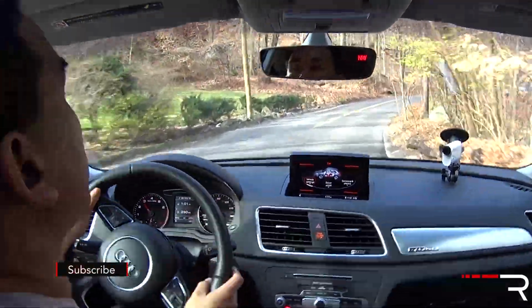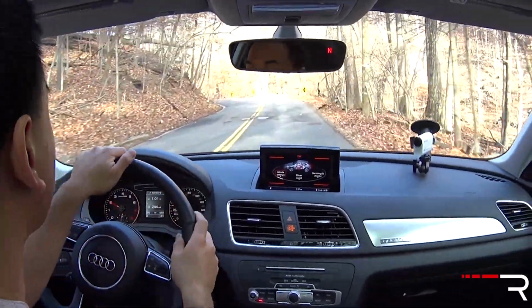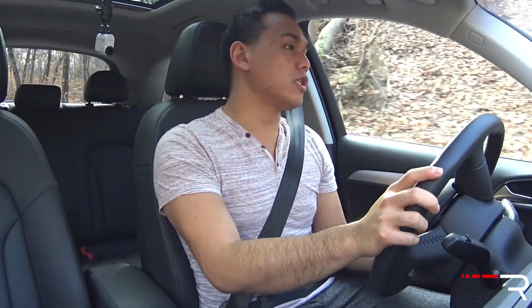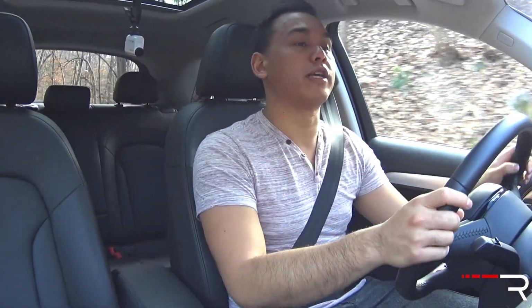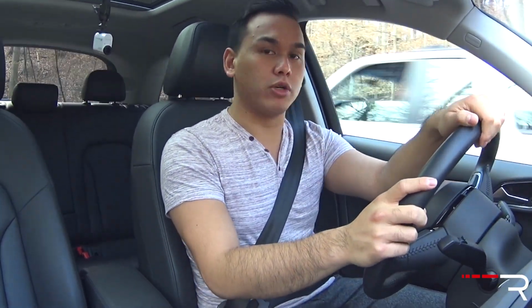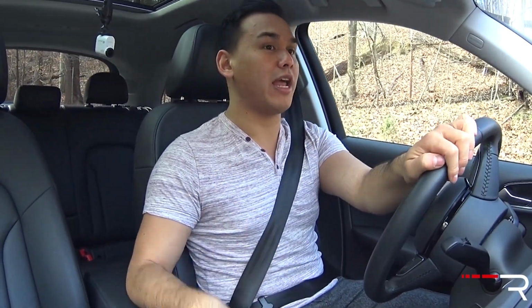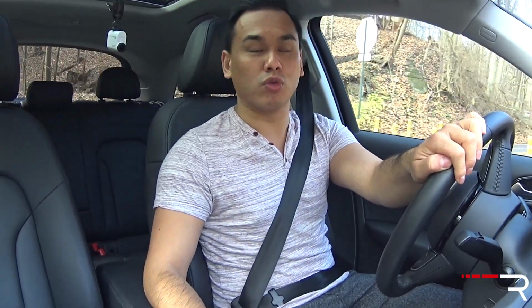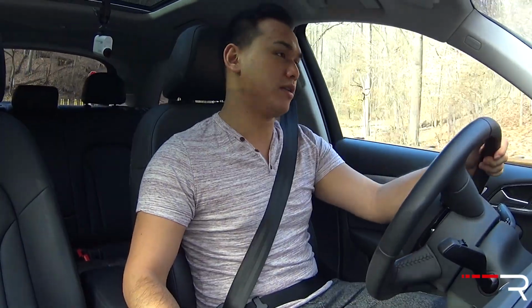Now, when you keep your foot to the floor, I would expect the Q3 to get to 60 around the 8-second range, maybe the low 7 or the high 7s. I've seen it around 8 seconds, which is roughly about a second slower than the Mercedes GLA 250, almost 2 seconds slower than the all-new BMW X1. Now, I have driven the old X1, and that thing is a riot with the 2-liter turbo, and an even bigger riot with the 3-liter TwinPower turbo straight 6. So I have to say that Audi could offer a little bit more performance. I mean, actually in Europe, they do offer an RS Q3 with the turbocharged 5-cylinder. That is unavailable, of course, in the United States market.